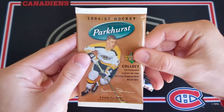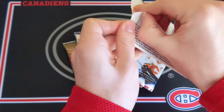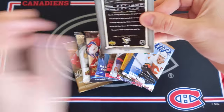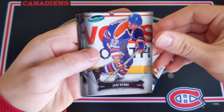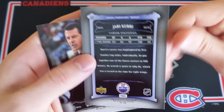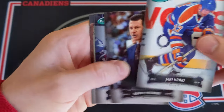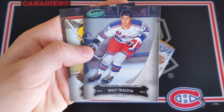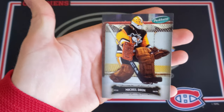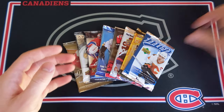So, let's go. Parkhurst 06-07. Actually, no, there are no odds on the back, so never mind that. I do know that autographs fall 1 in 36 packs, though, so I wouldn't mind getting one. We've got Jari Curry. Look at these base cards. They are quite fabulous, especially for 06-07. And then Barry Melrose. And then we've got Walt Tkachuk. I'm not exactly sure if it's Tkachuk. And then Michel Dion. So all base in this pack, but very nice looking cards.